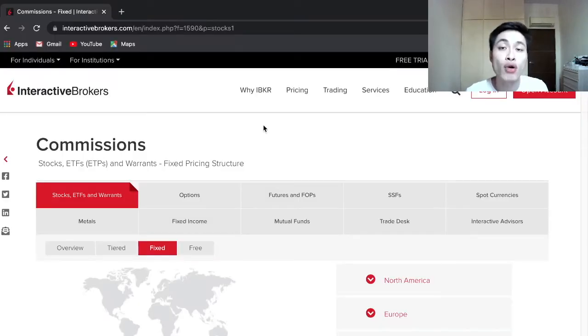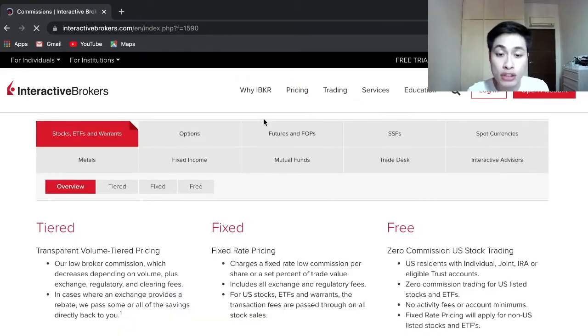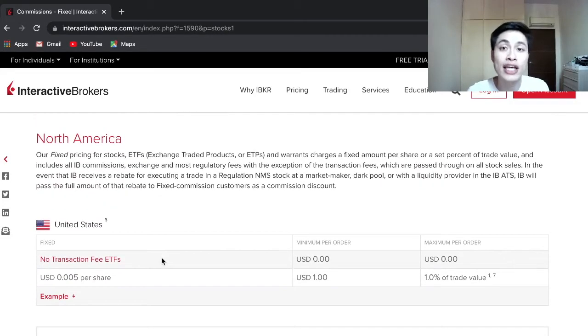This is the Interactive Brokers webpage, and to take a look at the commission fees that they charge, we go to pricing, so you click on pricing and you go to commissions. And it will bring you to this page, and all you have to do is click fixed over here, and then you scroll down and you'll see some of the fees that they charge for their commissions. For US stocks, they charge US $0.005 or half a cent per share, and the minimum fee that they charge per order is US $1.